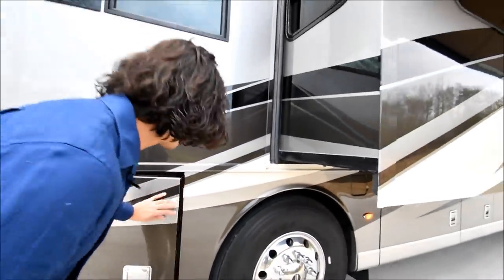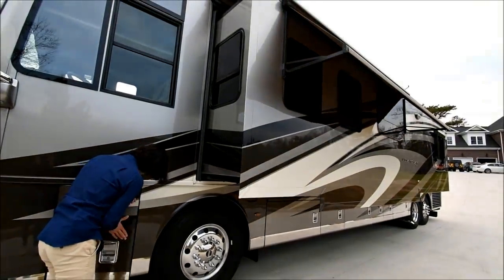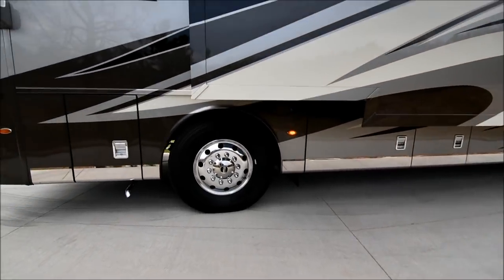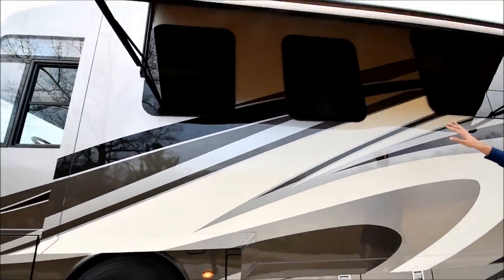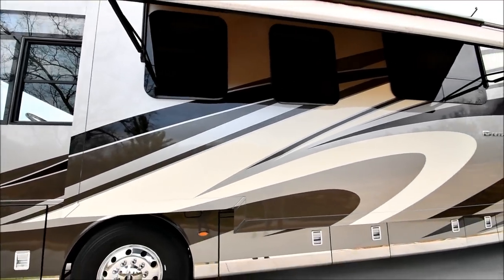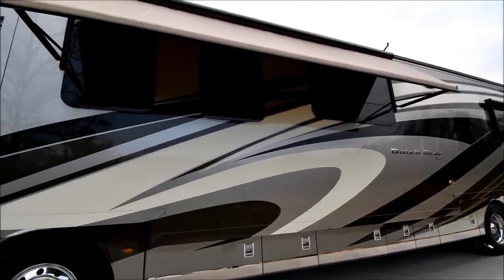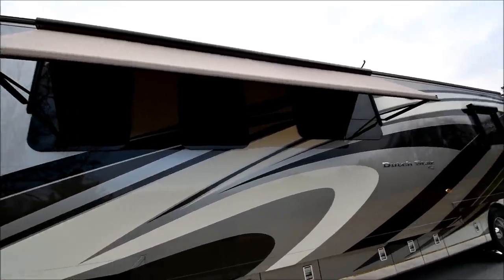Now this of course has Michelin tires all the way around, and make sure it's shutting. There we go. So the windows behind the driver's seat are all tinted, and this is this new style of nearly flush looking glass windows. And this coach does have the Girard package. This is a Girard Nova package on top of that, because there was a step below this option, but this actually has the Nova package, which means all these window awnings are electric.